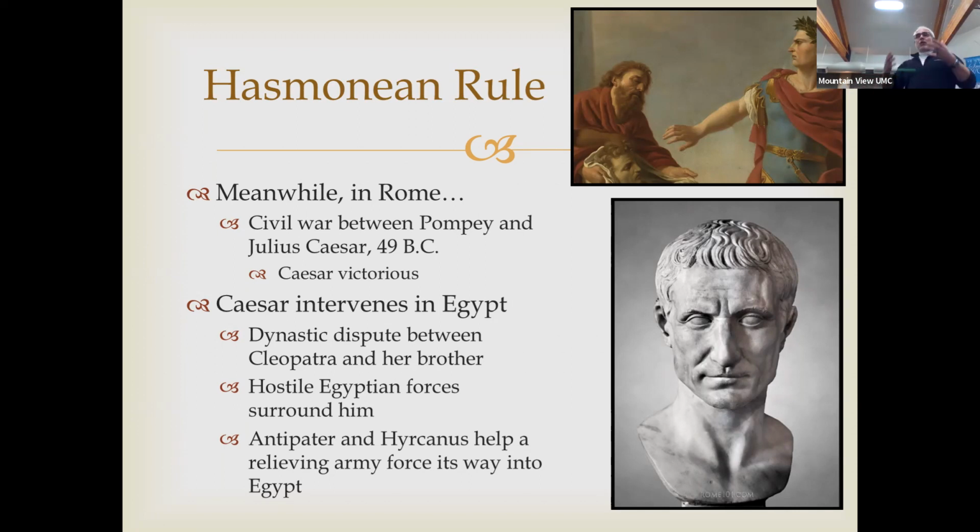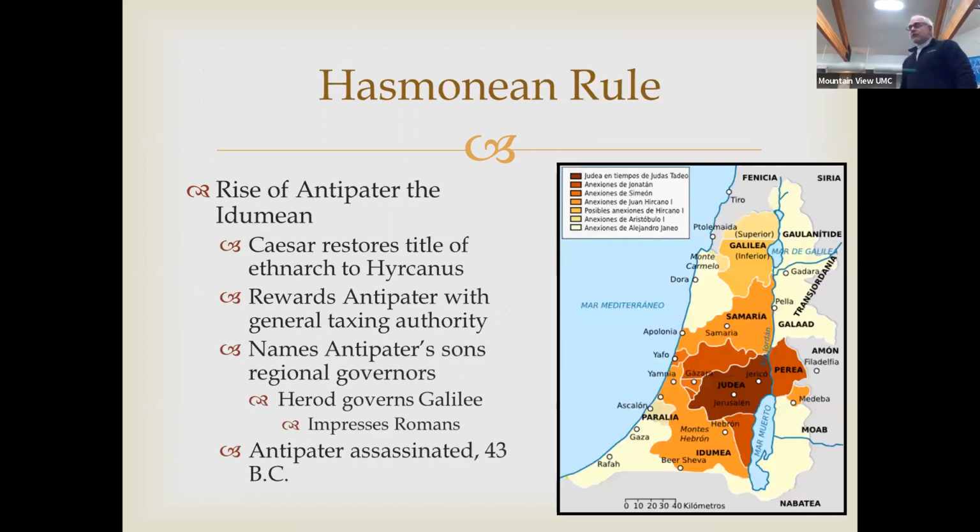So Caesar is beholden to, he is grateful for the assistance of Hyrcanus and Antipater. So he restores Hyrcanus to the title he had been stripped of not long ago. Hyrcanus is made ethnarch again, but he gives Antipater general taxing authority, not just in Jerusalem, but throughout the whole region of Judea. And he names Antipater's sons regional governors. So this is where Herod gets his first crack at power.